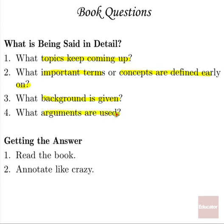Now, how do we get this? How do we answer this question? Well, it turns out we can't just judge a book by a cover in this case. We're actually going to have to read the book very, very closely. And by closely, I mean we are going to annotate like crazy. If you're not sure what techniques are annotating, stay tuned, and I'm going to give those to you later.